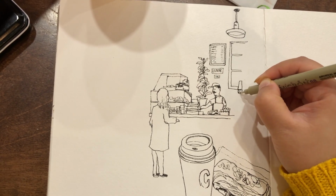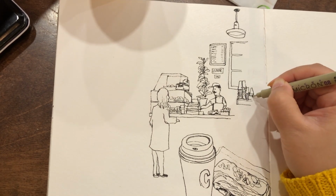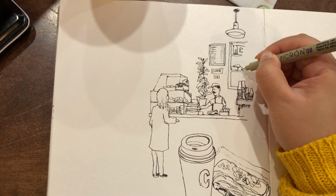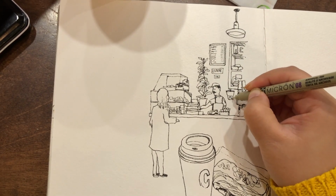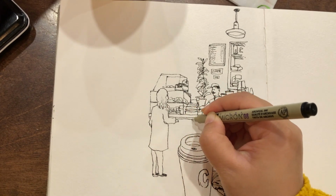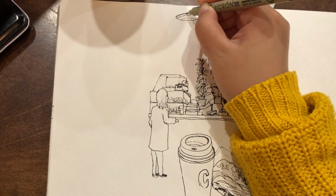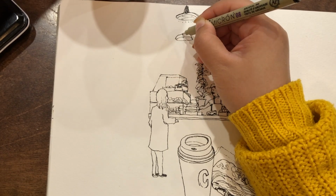There's another menu board on his right and stacks of paper cups on the espresso machine. I love drawing these stacking paper cups. And the espresso machine underneath the cups. Actually, this is a shelf with different utensils and the coffee storage. And adding another extra line underneath the counter edge. Adding some more little lights on the ceiling and larger lamps hanging down from the ceiling and their radiance.